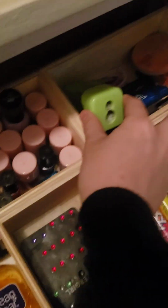But that's my drawer, and I still have room for more makeup to come. And this is my sharpener for my brow pencil, so that goes for tools. Oh, I almost forgot. I have these tattoos that I can do, like, with my.